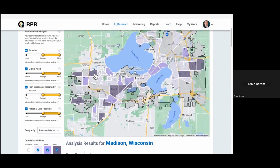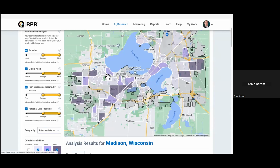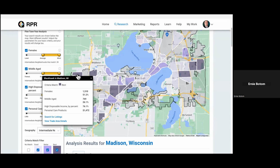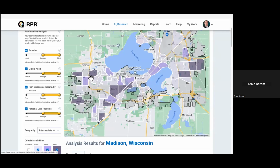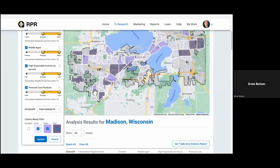And we can go ahead and click on an area, and it will tell us this is in the best category. Shows us how many females, 55, almost 56%, middle-aged, high disposable income, personal care products. They spent about $1,400 on personal care products in that area. Same over here. And let's look at some of these other areas. Same thing. So lots of great information.